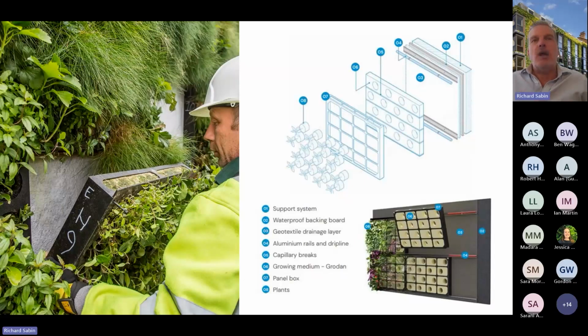This is a 12mm cement particle board, where the cement particle board is fully FSC certified in terms of the wood chip that's there. We then have a drainage geotextile, an aluminium rail that supports the irrigation system. The aluminium rail is from fully 100% recycled aluminium. And then a cladding panel, which is this panel here, panel shell material, 100% recycled polypropylene.